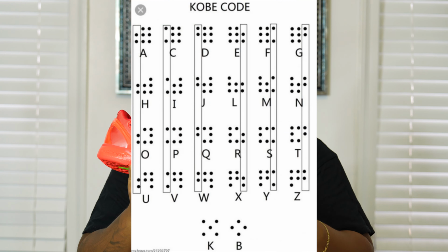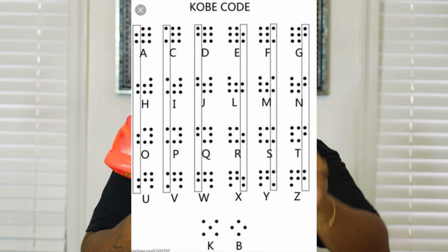All the Kobe models have it on different areas of the shoe, but what I do want to note is that Kobe has his own type of code. On Reddit, they actually have a breakdown of all the codes, and each code is literally one letter. So when you look at each of the dots, they represent a different letter. What I saw on my pair was that it did say Black Mamba.